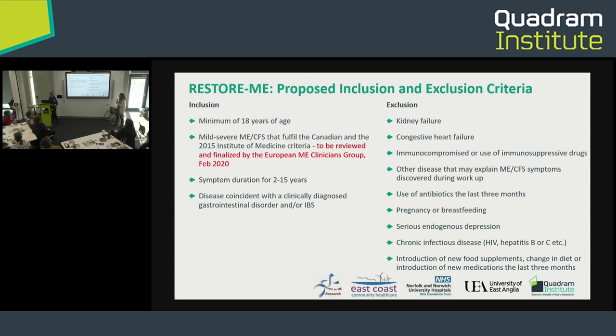Symptom duration is currently suggested as 2 to 15 years. As a team, we've discussed with Simon whether cutting off at 15 years is perhaps too low, and that it would cut off quite a number of patients that we would see. We have quite a lot of people who have been ill for longer than 15 years, or who we've seen for longer than 15 years. That's something Simon is discussing with the European clinicians group, so that may change as the process moves along. Disease coincident with clinically diagnosed gastroenteritis basically means that you can have IBS or a gastro disorder. That's absolutely fine.